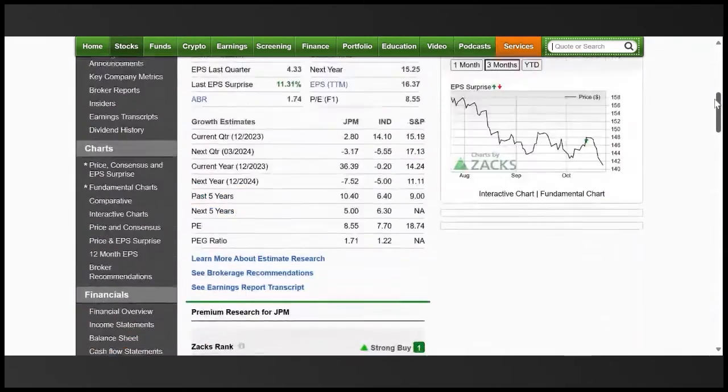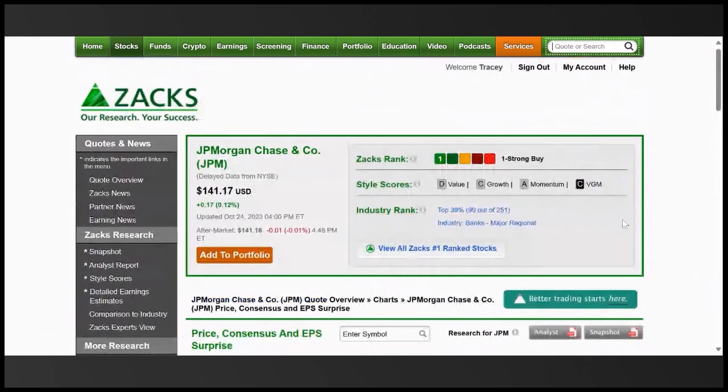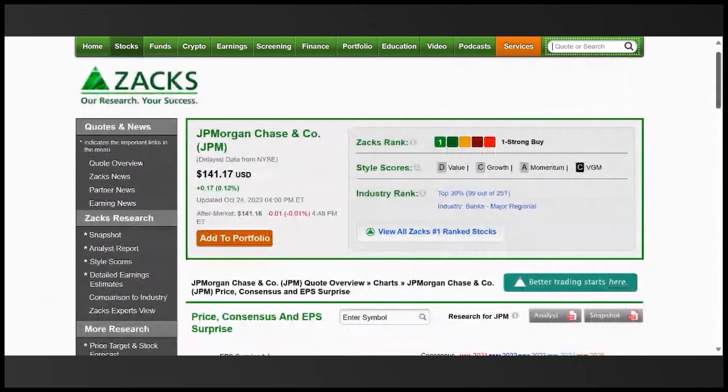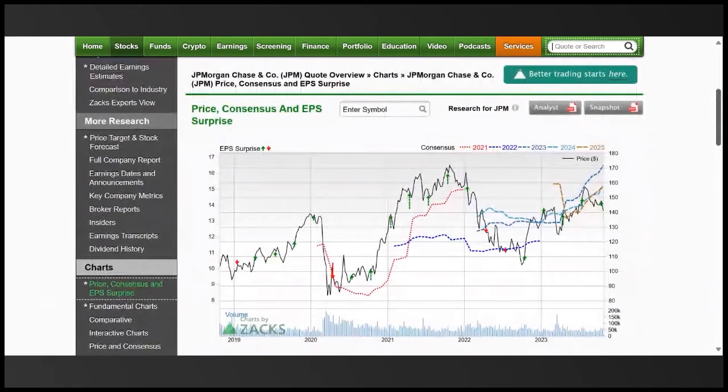That other chart that was also on there is this one over here, also on the left-hand side under charts in the little gray area. And it's the price consensus and EPS surprise. If you click on that, that gives you a little bit bigger view. See what I mean? This one looks better than the one that's shrunk down in the analyst report. At least it's a little more readable to me, but still not quite as clear on the earnings as that other chart that's actually in the reports. But I like looking at this one as well. So people should check out this one.